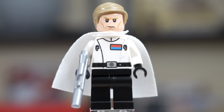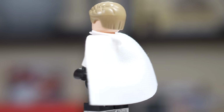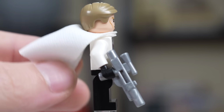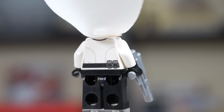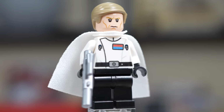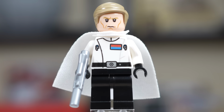And of course, you can't have Krennic's Shuttle without director Krennic himself. An excellent looking minifig here, the perfect hairpiece for him. He's got a great flowing, soft white cape here, so I really like that. And if we lift that up, actually, you can see a very great back print there, even though it's going to be covered most of the time. He's got a silver blaster, which is something that sets him apart a little bit. Looks a little bit more classy like he does.